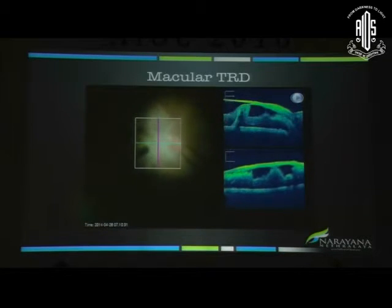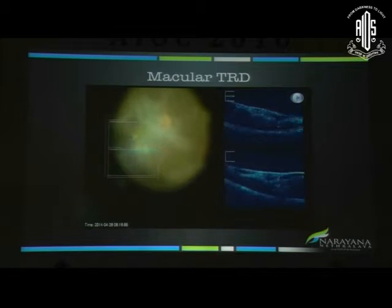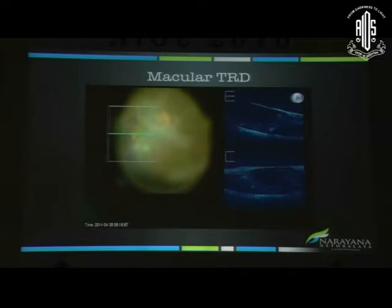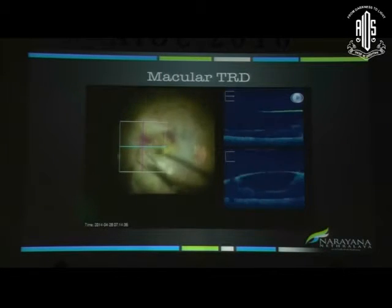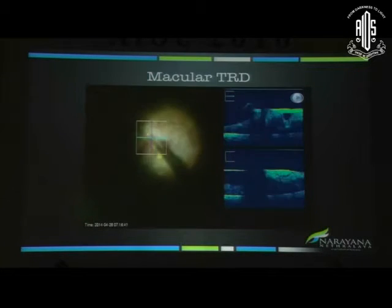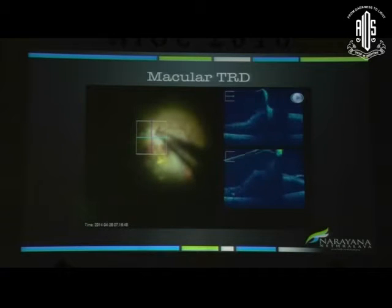This is a case of macular TRD. It helps in basically initiating delamination or segmentation of membranes with improved precision. It also helps to identify a safe plane to initiate the membrane peeling in case of a diffuse or a plastered tractional retinal detachment. And at the end of surgery, it helps to determine if any residual traction is persisting in the form of secondary or tertiary membranes, and also for the adequacy of membrane peeling.